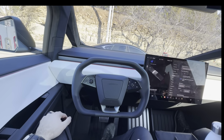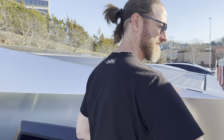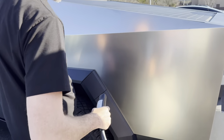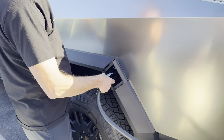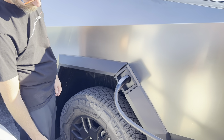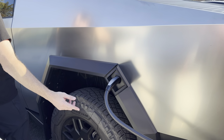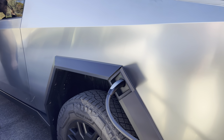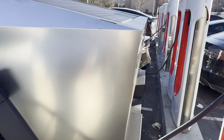Fantastic. All right, guys, we're going to get out and show you how to charge it. Just like every other Tesla, soon to be every other EV, because they've all adopted the North American charging standard. So this is where the charging port is. Press the button. We're going to have our Cybertruck turn blue, and then it'll turn green. It usually takes about 5 seconds. It's already connected to your card on file, so there's no credit card. You just walk away, go get something to eat, and come back. It's literally that simple, guys.